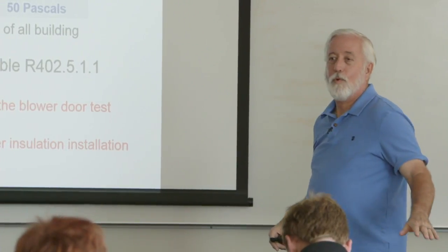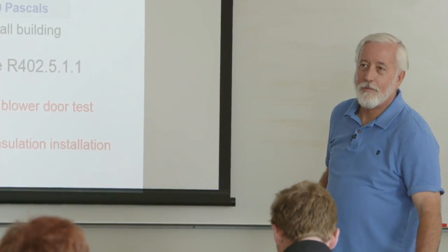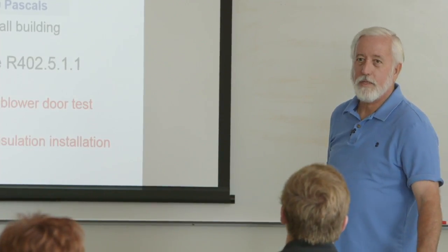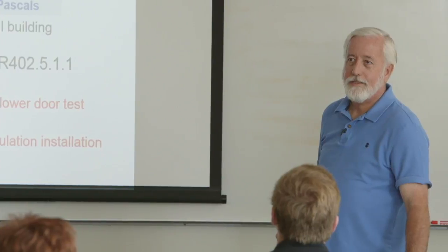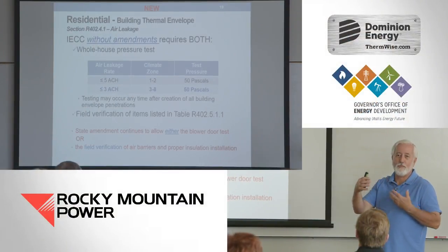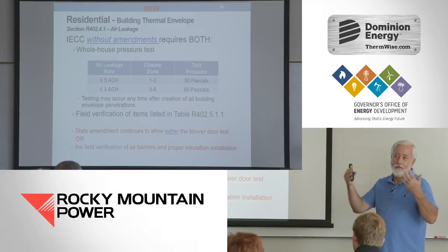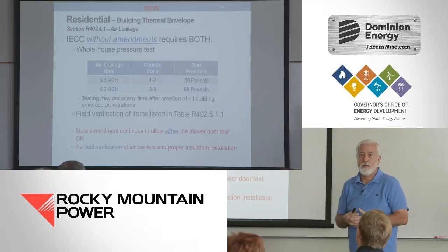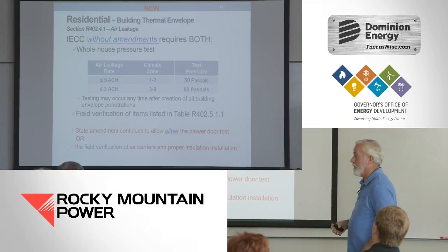And you know what? It works. If we were doing this, we'd have more efficient, much more comfortable buildings. The only downside is it might cost a few bucks, but when you change your process, you soon learn that maybe it isn't that expensive. Maybe you refine your process and you do better.